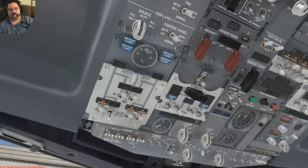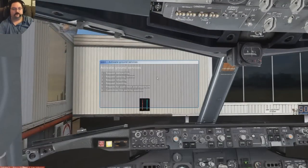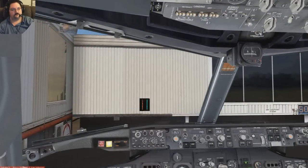Yeah, they're good. Cruise 696, push short runway 34. Also 34, 696.